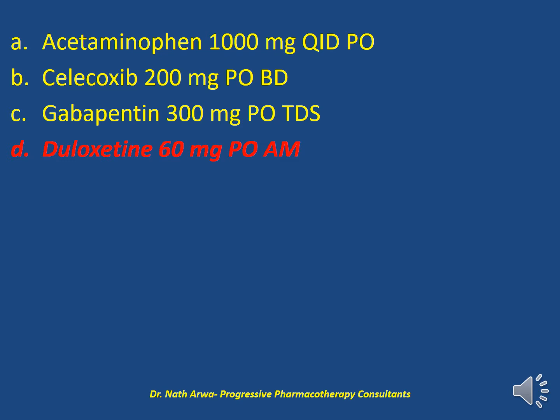Now, although analgesics such as acetaminophen, the NSAIDs, and the COX-2 inhibitors can be add-on therapy, they are often useful only in mild to moderate pain relief. They should be used with caution, especially in patients requiring chronic analgesic therapy such as this one. And this therefore makes answer B incorrect as well.